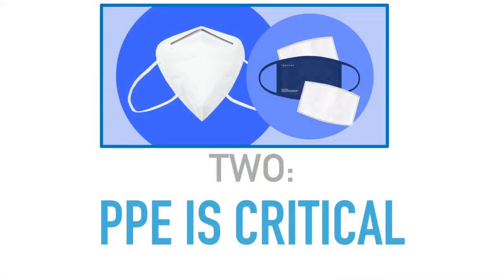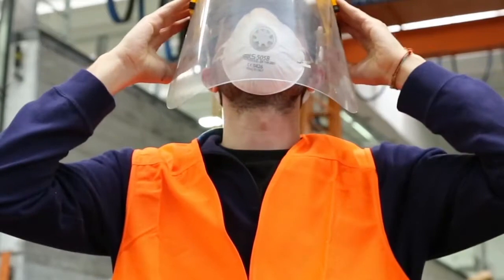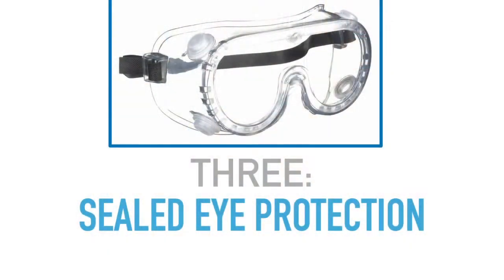Therefore, number two, PPE or personal protection equipment is critical. You have to use a HEPA rating or higher face mask and make sure that you're not breathing in any of the droppings or the debris.